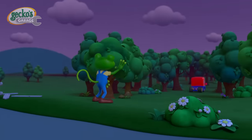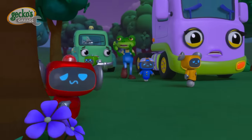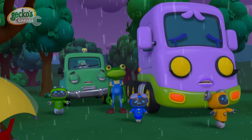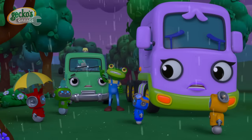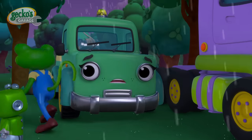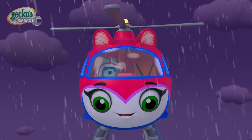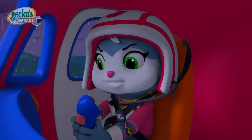Baby Truck, wait! You mustn't go off by yourself. Baby Truck, where are you? Spinning screwdrivers! With this rain, we'll need eyes in the sky to find Baby Truck. Ah, that's it! Cat, can you hear me? It's Gecko. We've lost Baby Truck. Can you help? Claro que sí, Gecko. I'm on my way.